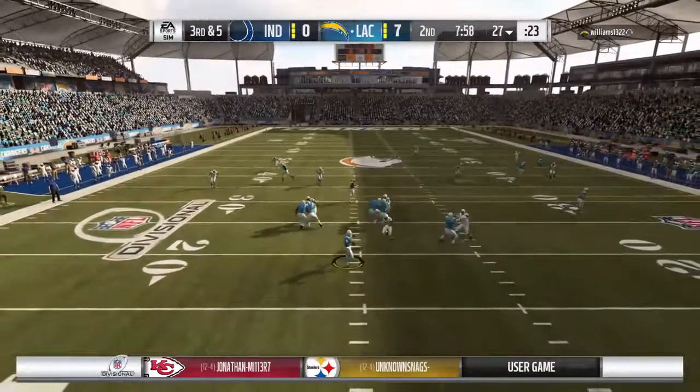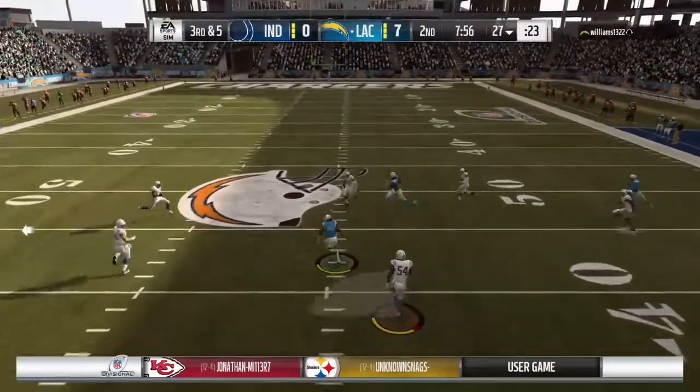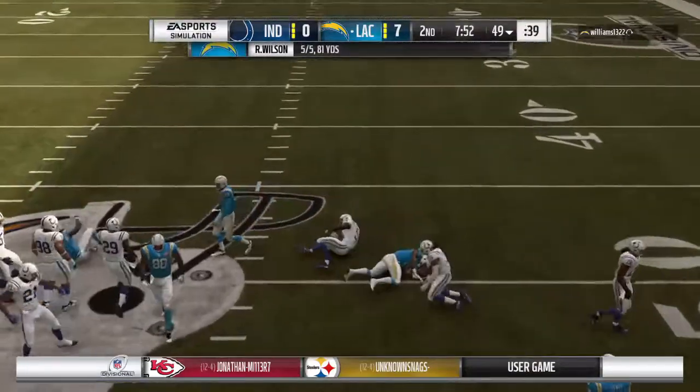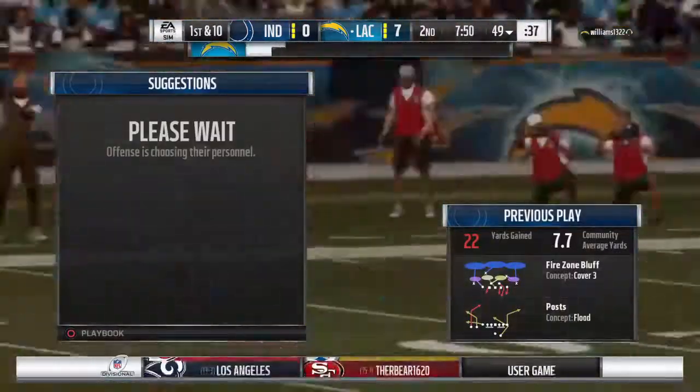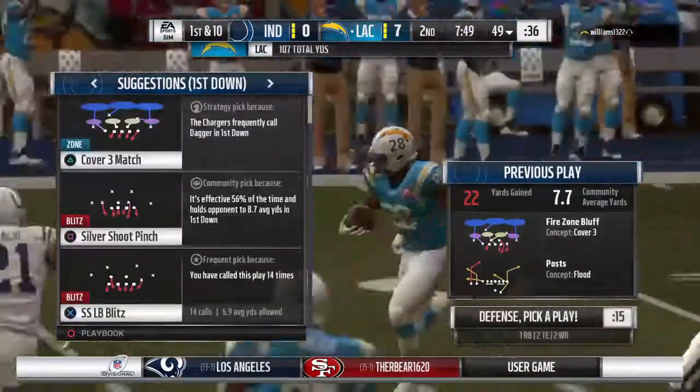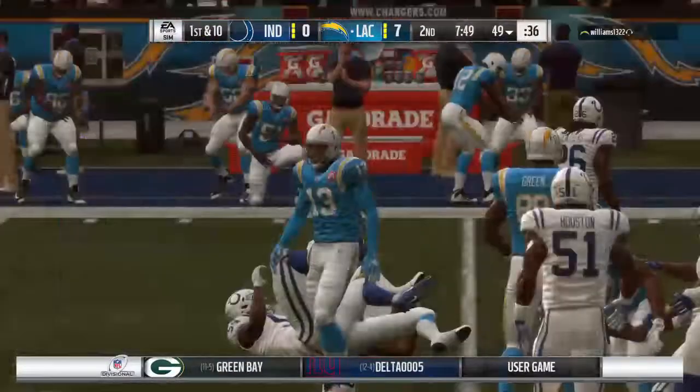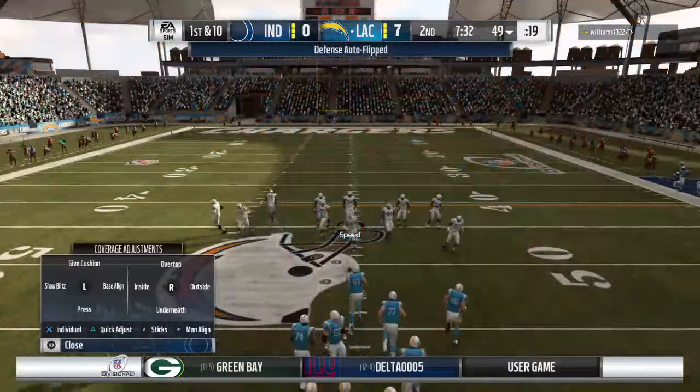From the gun, it's Wilson. Now he'll dump it underneath to his running back, complete. And they nearly get this all the way to midfield. Mark him down at the 49. And they convert on 3rd with a gain of 22. Good route, good pickup for first down yardage, and that is a tough one to cover.